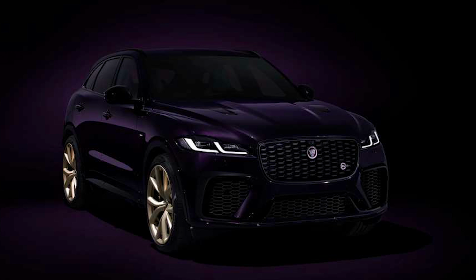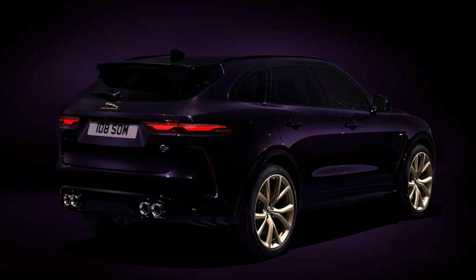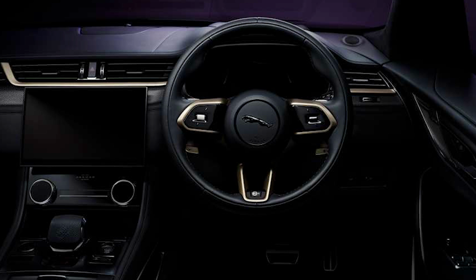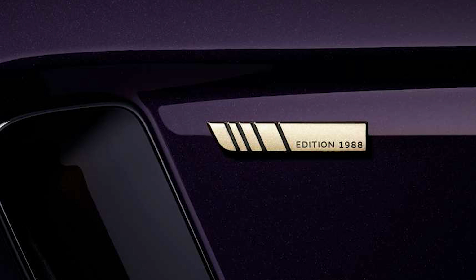Jaguar has also announced the 2023 F-Pace SVR Edition 1988 that celebrates their 24 Hours of Le Mans win in 1988. And so it gets this purple paint called Midnight Amethyst and gold wheels, unique badging, polished exhaust tips, all that. On the inside, all the trim you can see there is gold, as is the contrast stitching. And only 394 of these will be built, one for each lap that the race car did in 1988. And they'll be priced at $111,150, and they're available to order now.